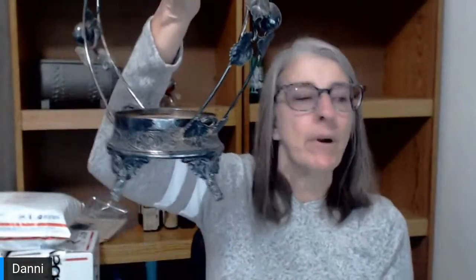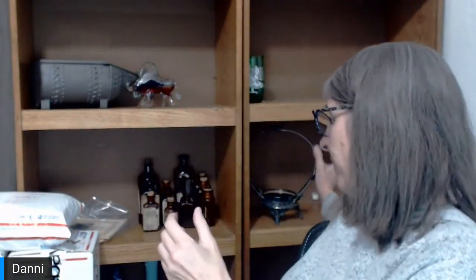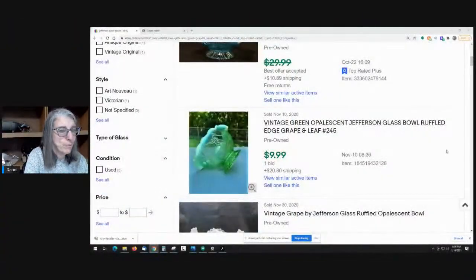Yeah. And see all the marks. The P in the diamond is the Pairpoint mark. I only paid $8 for this. I want to show you, though, I did look this up as the auction was going, and I want to show you what I found. It's super cool.